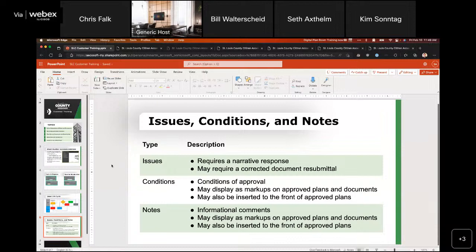Conditions, any comments that you find on the conditions tab are more of your conditions of approval, right? So we're going to provide these conditions and approve things. We're not going to reject. These are not the types of comments that are going to reject your plan review, but these conditions have to be met. So we are conditionally approving based on the comments that are articulated here. Now, conditions may be reviewed interactively right from the Citizen Access portal, but they also can be reviewed as part of your approved plans and any stamped approved supporting documentation. You may find them throughout those documents in the form of markups with associated comments and annotations in the document. Or you also might see what are called general conditions inserted at the front of your approved plans.